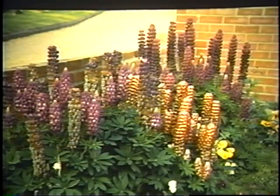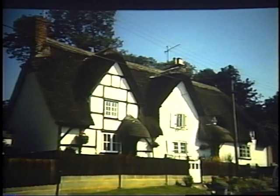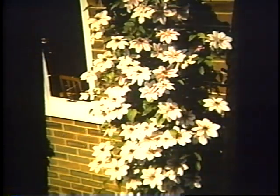And lupines, I have trouble even growing one or two, and they just spring up there. Just beautiful thatch roof. This is Clematis.